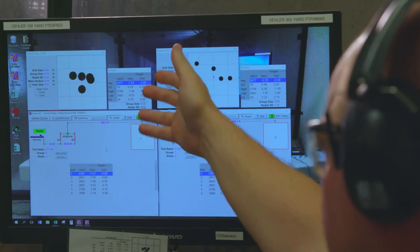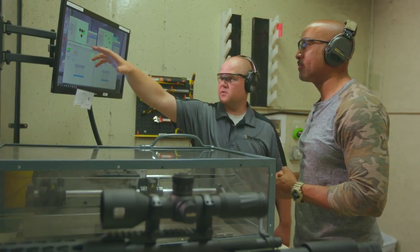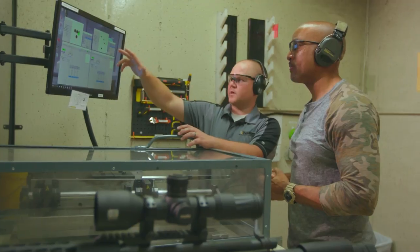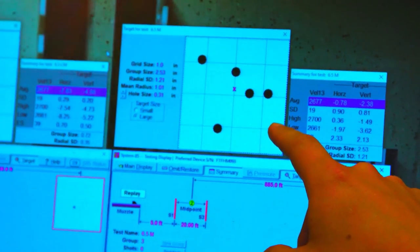So we're looking at muzzle velocity here, we can look at standard deviation, and then we can look at group size. As you can see, we've got a 0.7 five-shot group at 100 yards, which this one translated to a 2.5-inch group at 300 yards. Wow. So obviously, the further you go out, the group is going to grow.